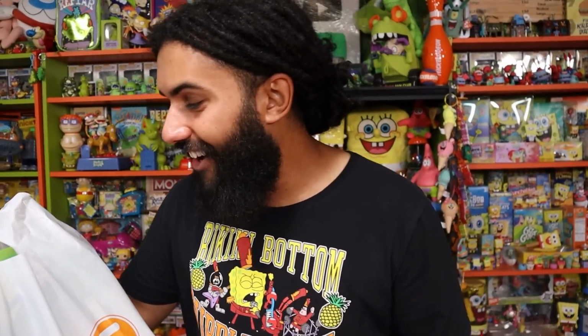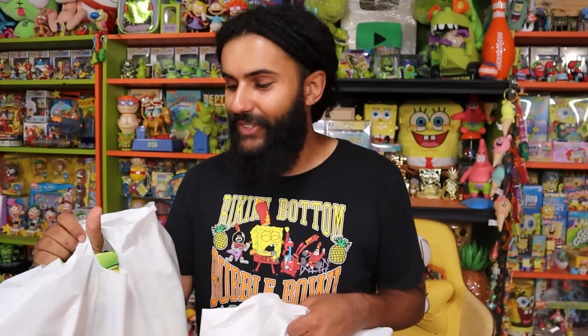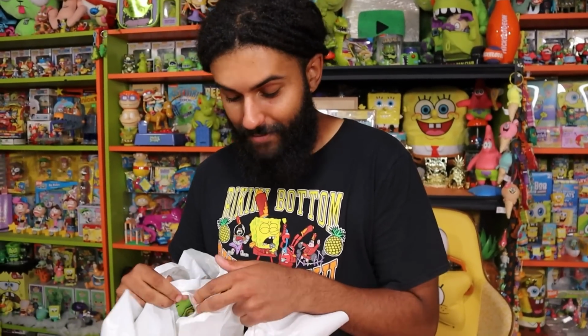But this backpack is gonna be my new main backpack. I mean, I want to collect it, which I will be doing by using it though. But this is too cool not to use. Anytime we do any kind of Nickelodeon excursion in the future here, I'm gonna be bringing this backpack with us.